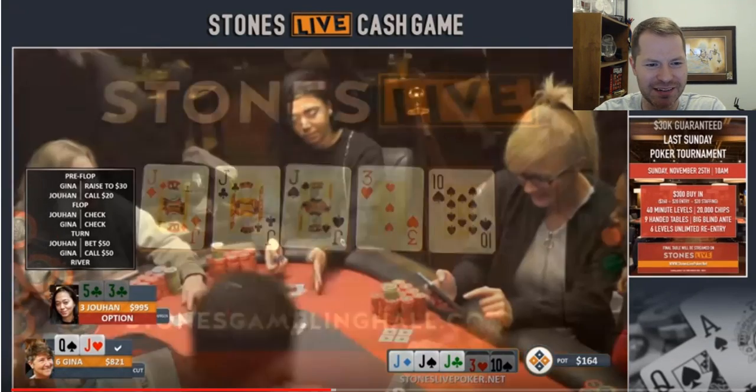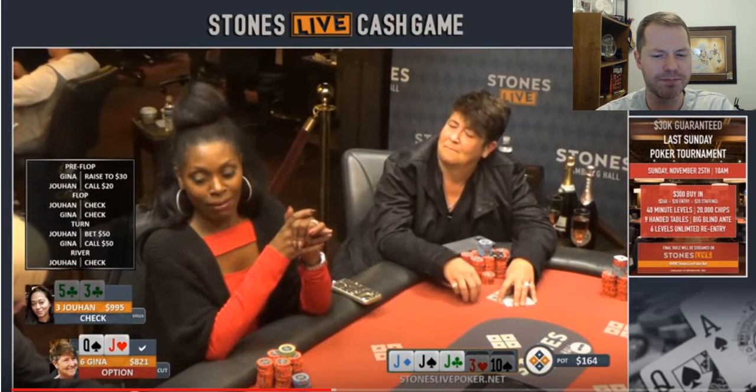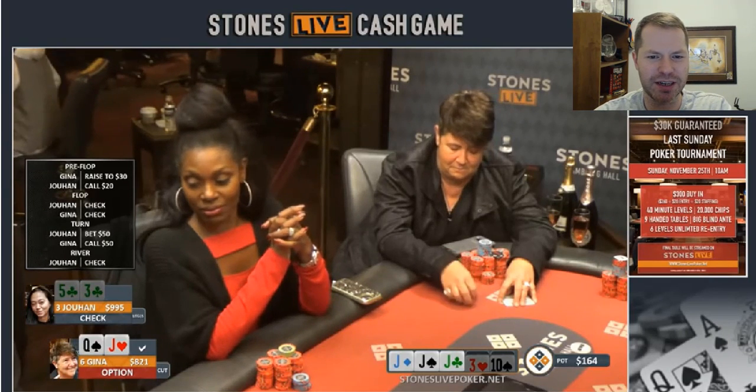The snap flop check really is telling, though. All right, on the river, Johan checks. It's a 10, which is not a good card at all. And now it's on Gina. And Gina is mulling it over, which I think is fine.